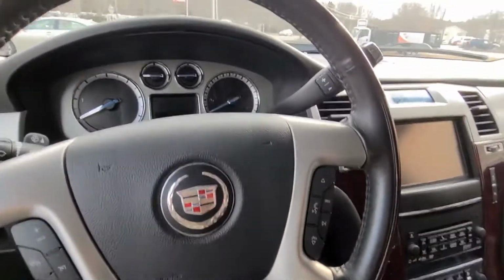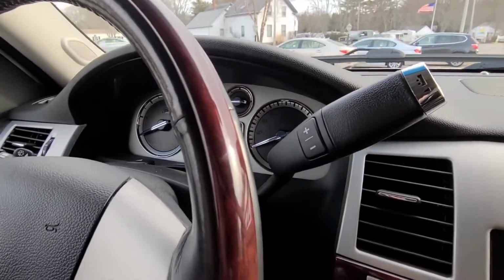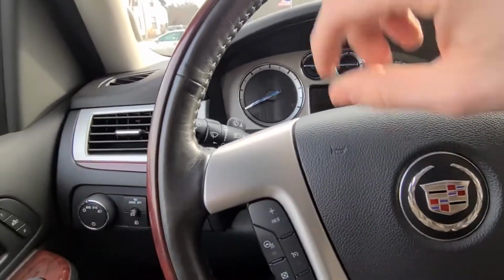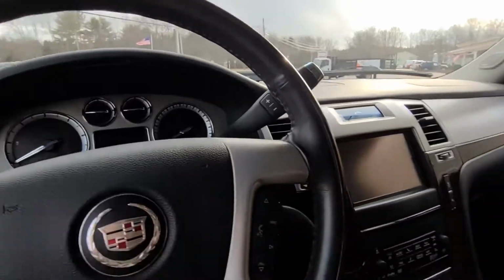All of the materials in this vehicle are very nice to touch. The steering wheel is very luxurious feeling. You have this rose wooden trim on the outside, surrounded with this leather stitching on the inside. Now all of the leather bits on this wheel are heated, as indicated by this button here. It does work and fires up very quickly.